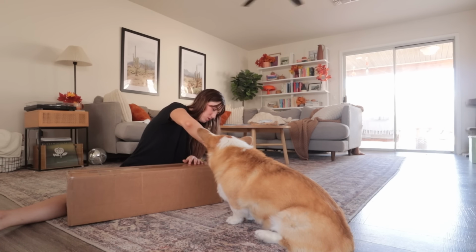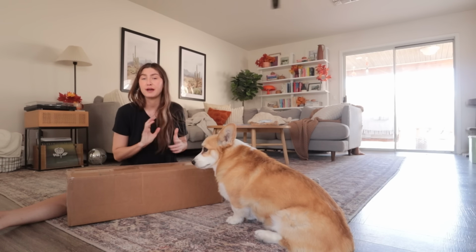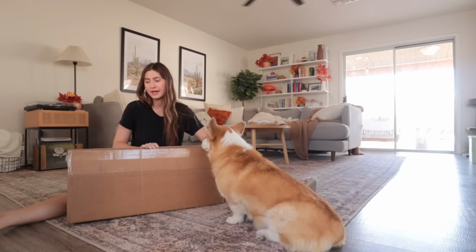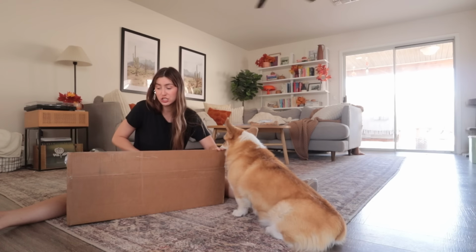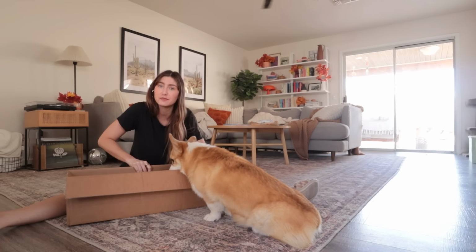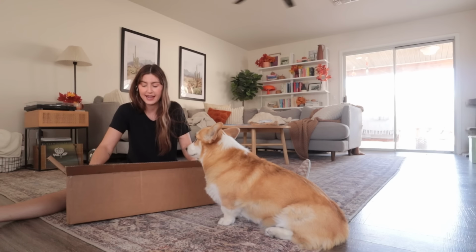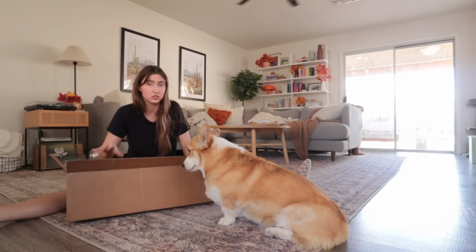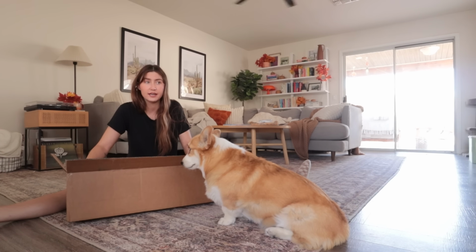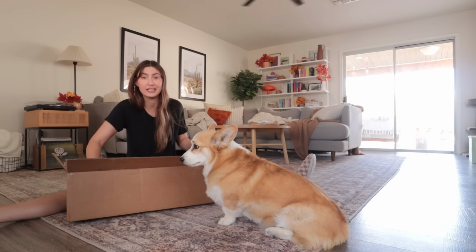I also really want a crate for her any time that I'm out of town and if anybody is watching her for me. Because anytime she's being watched, there are other dogs there. So if my sister's watching her, my sister has a dog. If my best friend is watching her, my best friend has a dog. And Willow has a little bit of resource guarding issues with dogs. So knowing that when everybody's eating, Willow can be put in her crate and she's safe in there and there's not gonna be any fighting happening.